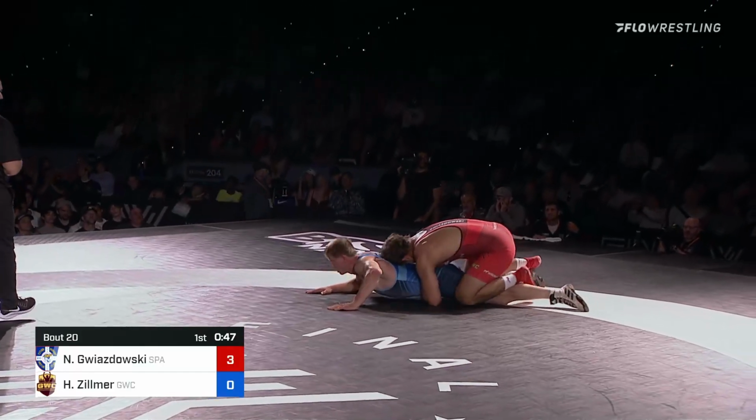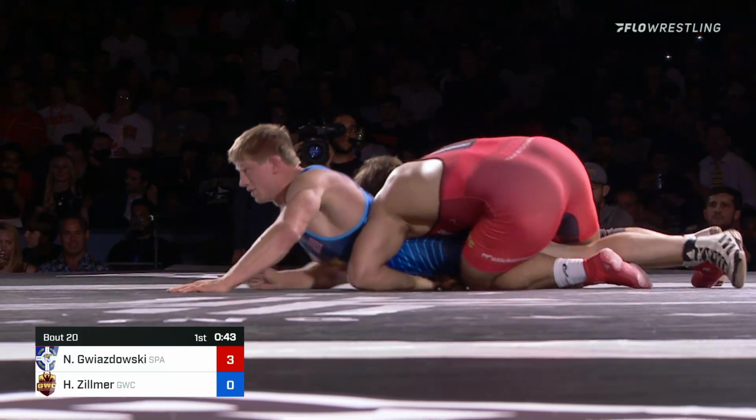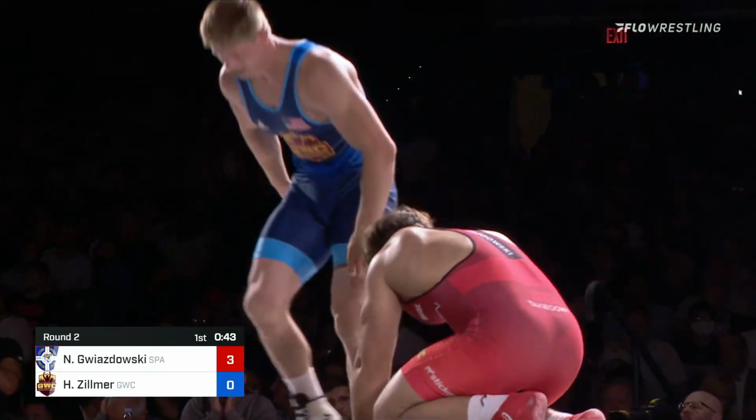Gut wrench, lace back to gut. And it's low, and I don't think he's going to work for it. Nope. 3-0 Gwiz, 43 to go in the first.